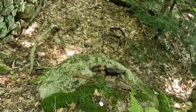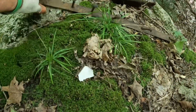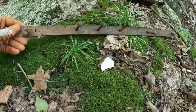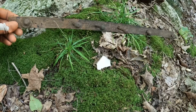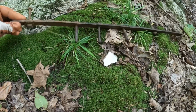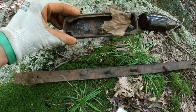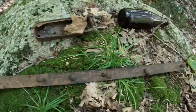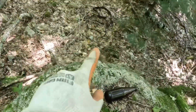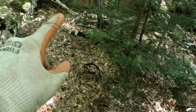But you can see right here is a piece of pottery. Somebody must have dug this up. Kind of neat. Left it here. Huh, almost make a nice little hanger. An old sardine can. Beer bottles. There's some barrel staves in there. Old tire. The paint can over there.